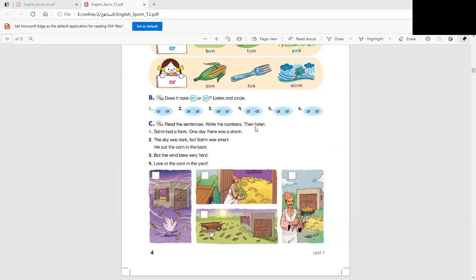Let's see here, number one. Which picture is related to number one? Salim had a farm. One day there was a storm. Which picture is it? Yes, this is the picture of number one, this one. So we are going to write here number one. Let's see number two.